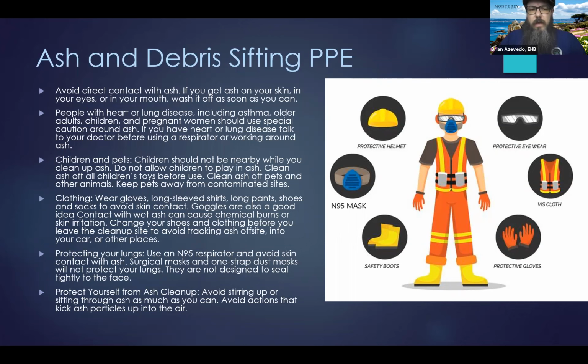If you get any ash on your eyes, skin, mouth, you should rinse that off as soon as possible. Also, a garbage bag for when you do complete sifting through the ash, to put all your contaminated clothing items into, so you're not tracking that into your vehicle, would also be a good practice. It's not recommended to take children or pets because it's a little harder to control them if they're running through the ash or digging through the ash. And that's about it.